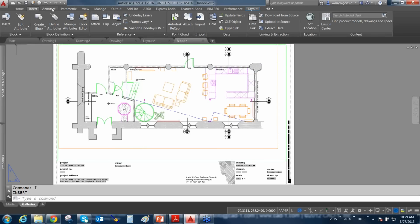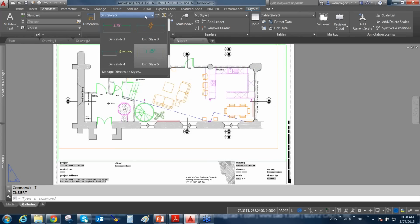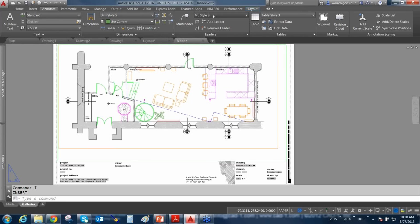But then we also had these galleries for things like our dimension styles, text styles, and multi-leader styles. It's going to show me what these dimensions and things look like. Like a lot of things that Autodesk does, it's a great idea for the vast majority of users. But then there are one or two people out there that go, well, that's stupid, and I don't like it, and I want it to go back to the way that it was. So what they did with this version is they've turned on a lot of new system variables so that you can activate or deactivate these options.